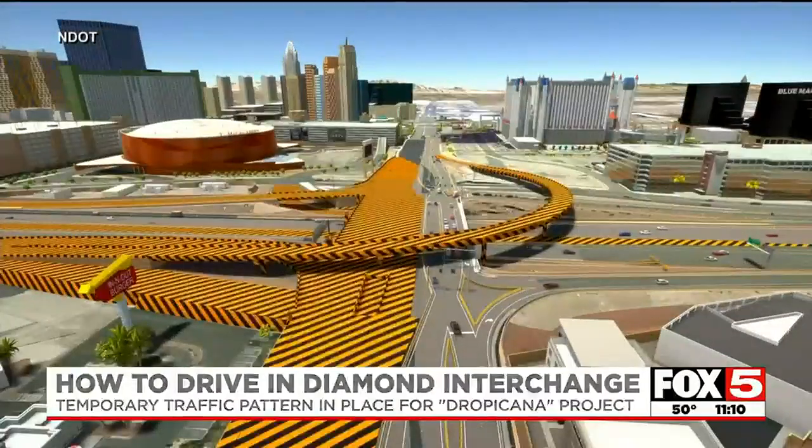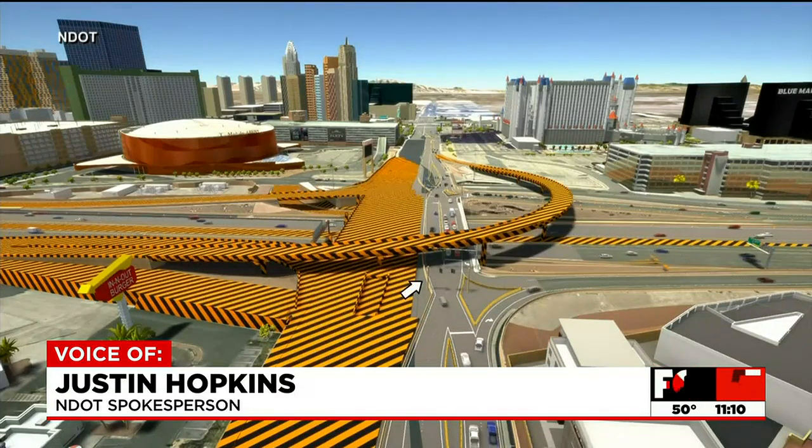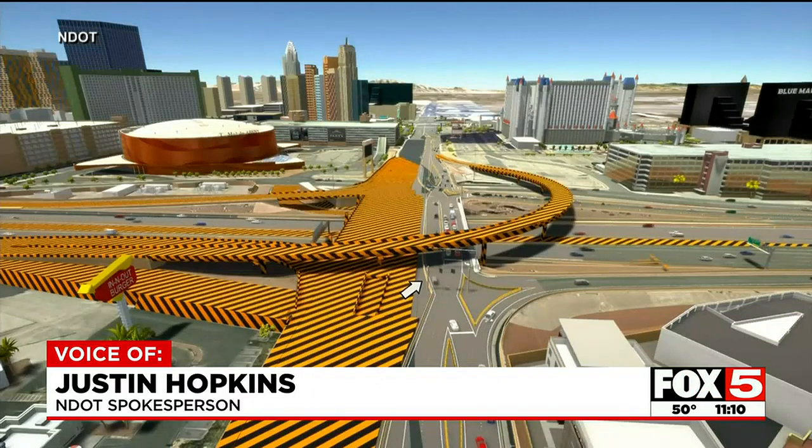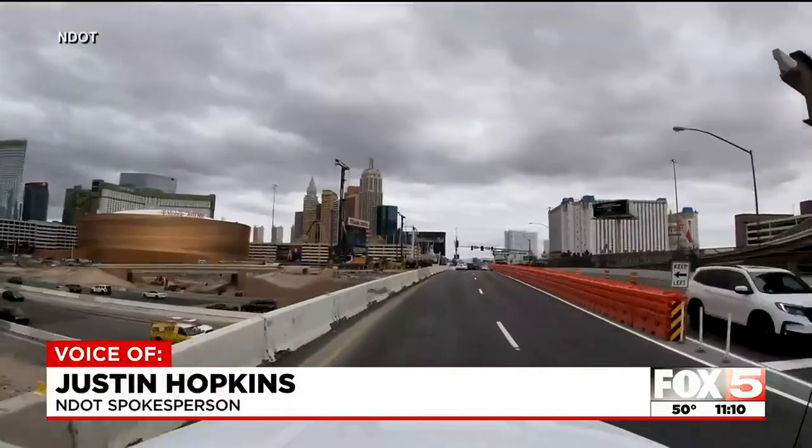This view looking towards the Strip shows drivers on eastbound Trop can either make a free right onto southbound I-15 or briefly cross over to the left side of Trop before continuing on toward Las Vegas Boulevard. Here's that same movement from behind the wheel. Be sure to follow the arrows and lines.